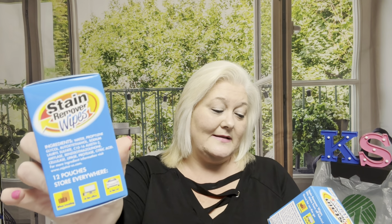But if you have something like this, and I used to have the little spray pumps, but they explode. They explode in the heat. So this might be a little bit better. It says when traveling, at the office, in the car, all the things that I need. And it's got directions on the back here. And it just says for best results, treat stains, blah, blah, blah. So yeah, great on the go. Stain removers, guys, $1.25.